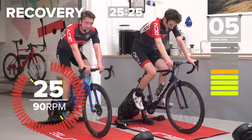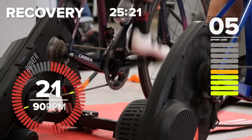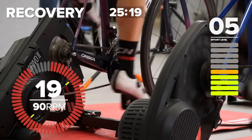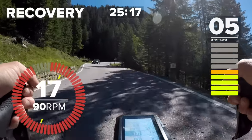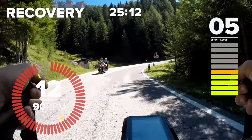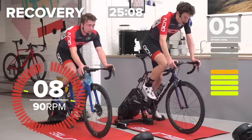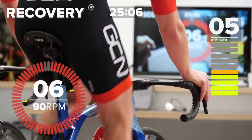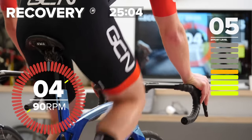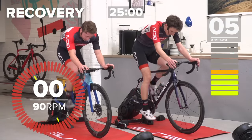Right, 30 seconds left of recovery now. Now I say that, it's coming up to 20 seconds left. It's really going fast. So now you should be thinking about the next session, your gear choice, and recruiting all those muscle groups. Right, 5 seconds to go now. Okay. Four, three, two, one, and start raising it now.